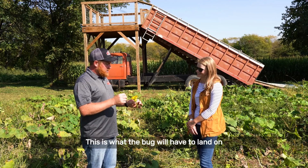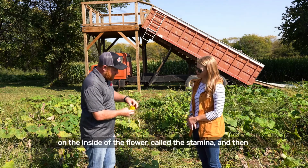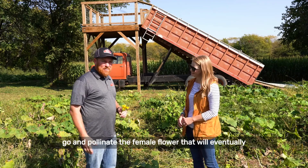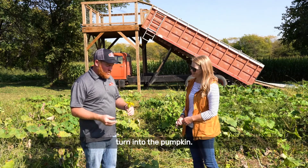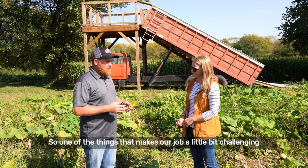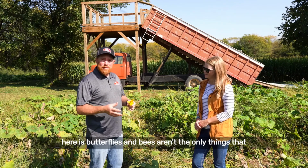So what we have here is a pollinator flower. This is what the insect will have to land on, the inside of the flower, called the stamen, and then go and pollinate the female flower that will eventually turn into the pumpkin.